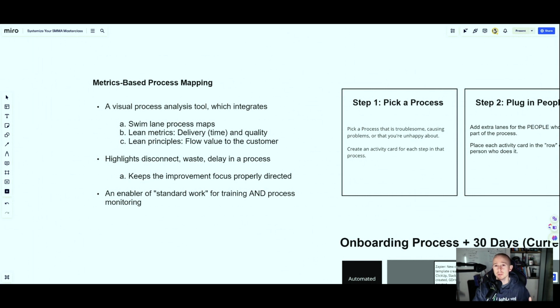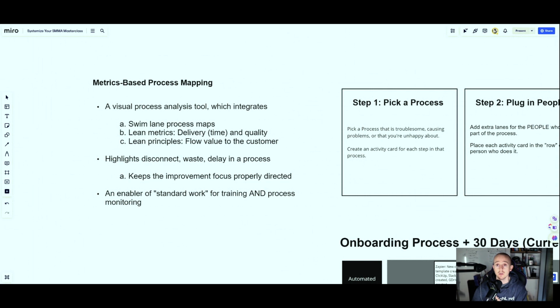And if you guys aren't familiar with lean methodology, this is specifically going to talk about Toyota's principles on lean manufacturing. But the main things that we'll be focusing on here is delivery time of a certain part of the process and quality of that process actually getting completed. And then the last piece is going to be the lean principles, which talks to the flow of value to the customer. So when the process is actually completed, the end product, is it valuable for our clients?